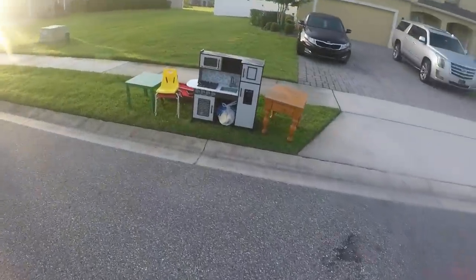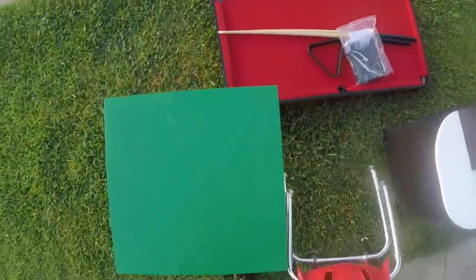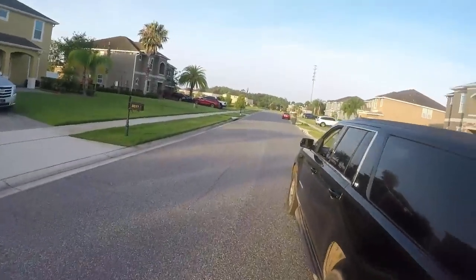We'll take these cute little chairs. Hey, anybody need a kitchen? That's a cool pool table. I already got one though, and that's an IKEA table. We'll just take the chairs. These are cute. We might have to give these to Jill. They don't get buried first.